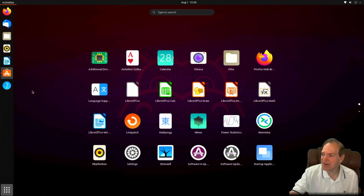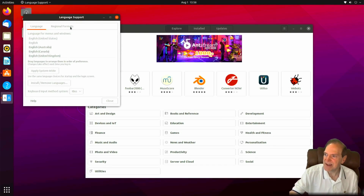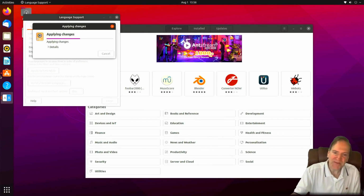And so let's see what's in here. Yeah, some of the typical GNOME stuff that I remember. Cheese and files. Got language support. That's impressive. So let's see what's in here right off the bat. Not installed completely. Okay, well that's all right, actually. But I'm going to go ahead and follow through since I got myself down this rabbit hole now.